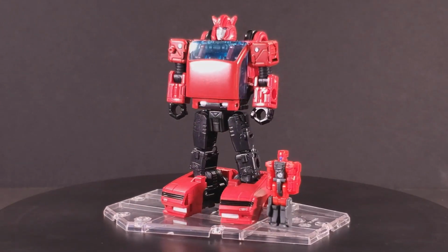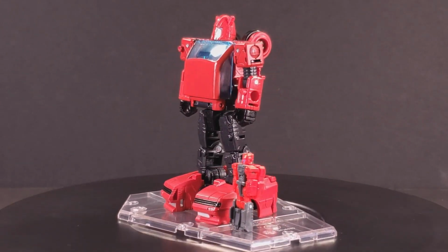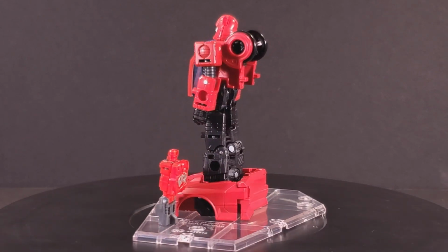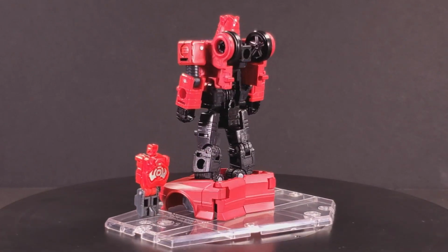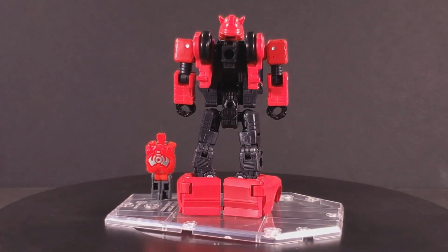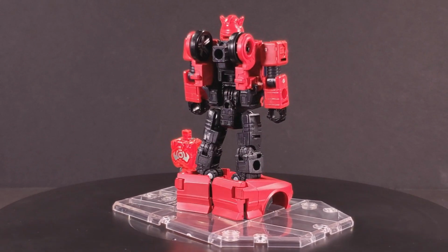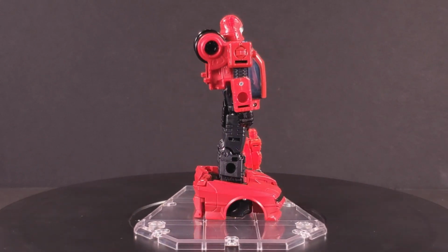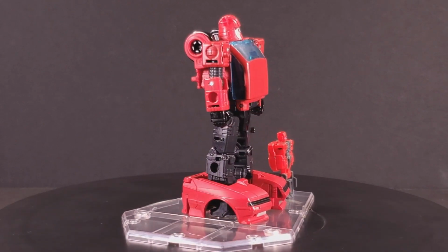Generation 1 Cliffjumper's robot mode never really left an impression on me, and neither does that of this figure. This is mostly a problem with the source material more than anything else, but I find this design really lackluster and uninspired. Sure, it might have some charm as a basic little robot man, but it's boring. Cliffjumper has always bored me, and this is no exception.